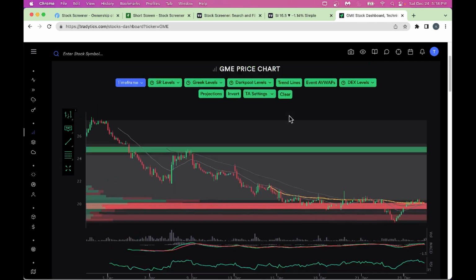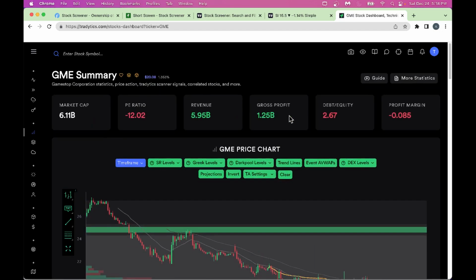So what this is telling you is really right now current stock price for GameStop is $20. As you can see here, it's up 1.3% on Friday. And you can see here P ratio is negative, revenue is 5.9 billion. And right now debt to equity is relatively high, as you can see here. They got more debt compared to equity. So position is fundamental perspective not great.